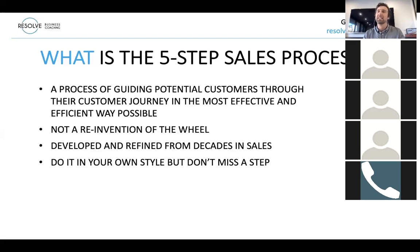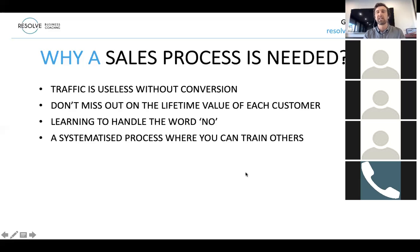So this isn't about any slick methods trying to sell people stuff they don't need. This is about matching up what people are looking for with something that you can provide. So why is a sales process needed?